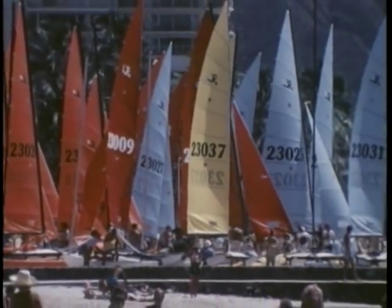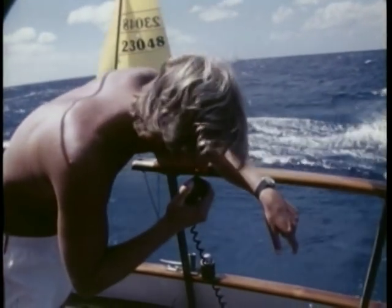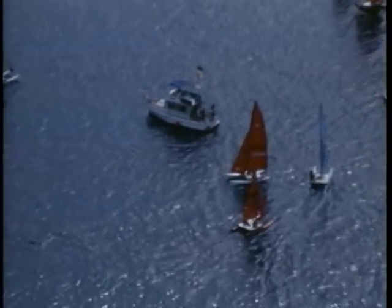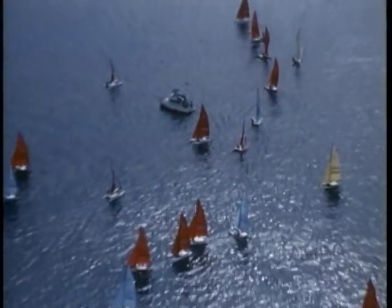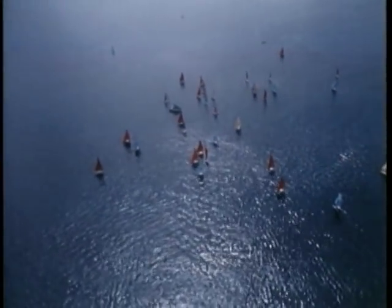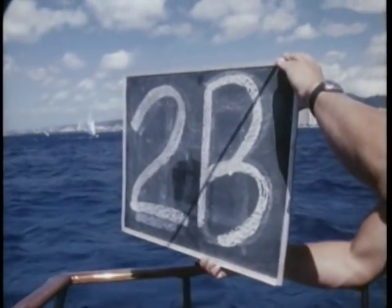It's out to the start. Have all the boats scheduled to race in this race left the beach? An important factor in getting a good start is timing. The crews synchronize their watches with flags hoisted on the start boat. A white flag is raised 10 minutes before the start. It is lowered exactly 5 minutes and 30 seconds before the start.